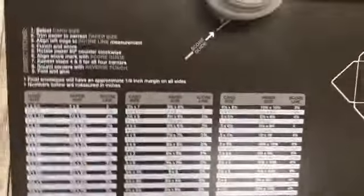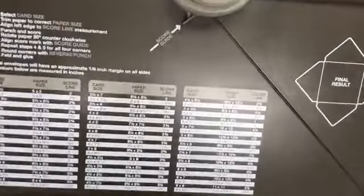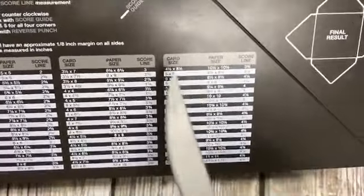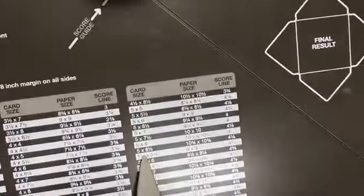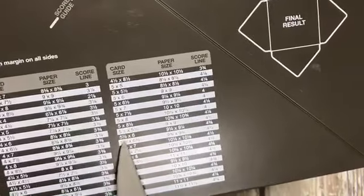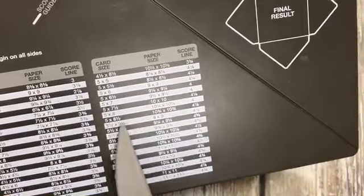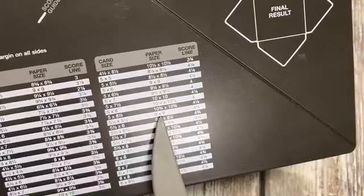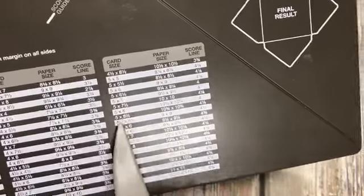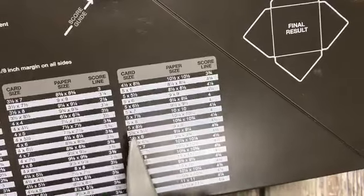So this card that I am making this for is 5.5 by 5.5. I measured it in advance. On my little envelope punch board, I had to look for the measurement 5.5 by 5.5, which is right down here. I'm pointing to it. Make sure you guys can see it. It tells me that my paper size needs to be 9 by 9. That is really important to know. Card size is whatever you are putting in the envelope. It does not have to be a card.